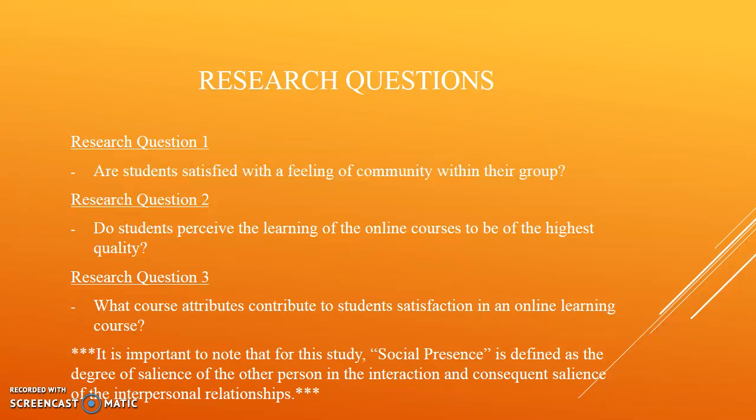But the research questions for this, and I'll go on in the next slide a little bit more about how the test was actually done, but these were the questions that were addressed in the testing. The first question was, are students satisfied with a feeling of community within their group? The second question was, do students perceive the learning of the online courses to be of the highest quality? And question number 3 was, what course attributes contribute to student satisfaction in an online learning course?